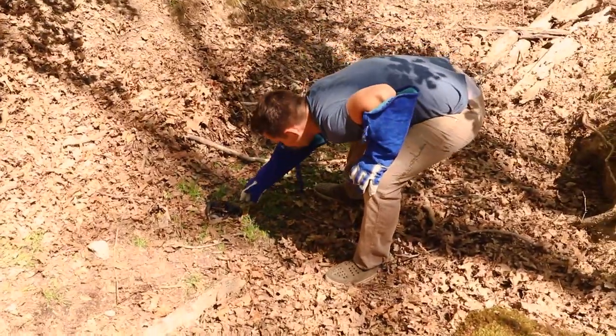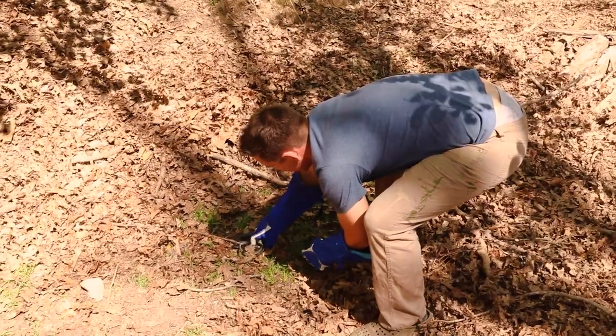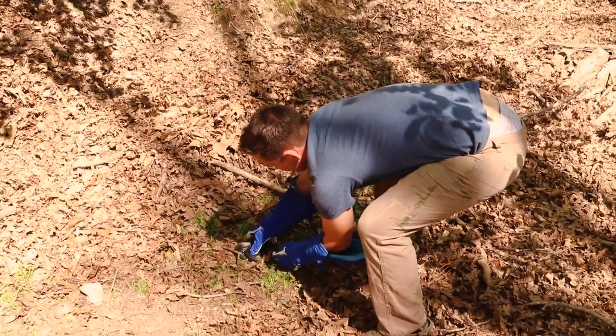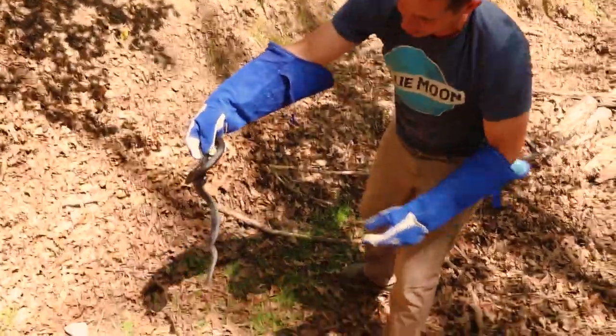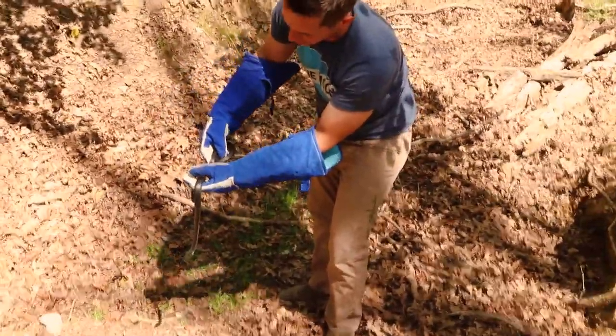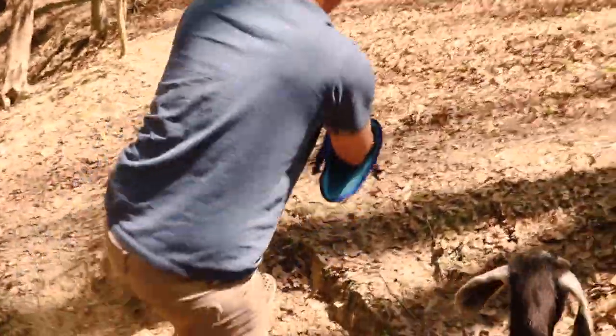So this is a black rat snake. So these guys normally won't bite. They're not super mean. He's just trying to be defensive right now. So, God, I've never seen one this small. He is adorable. Oh my God. Watch out, girl.